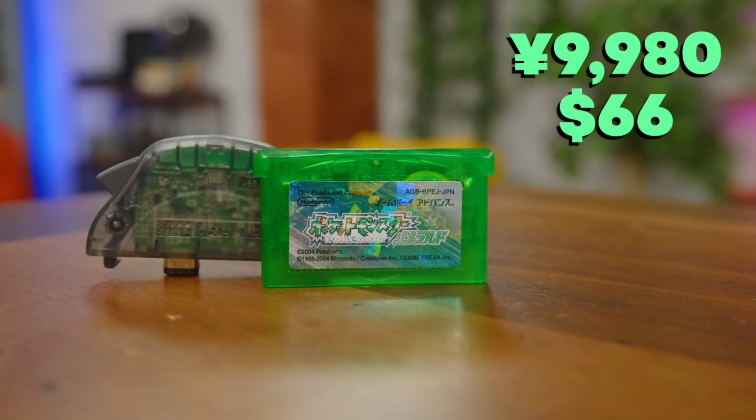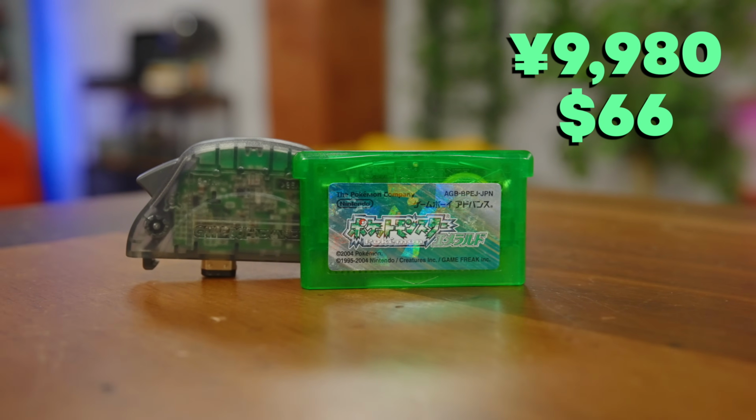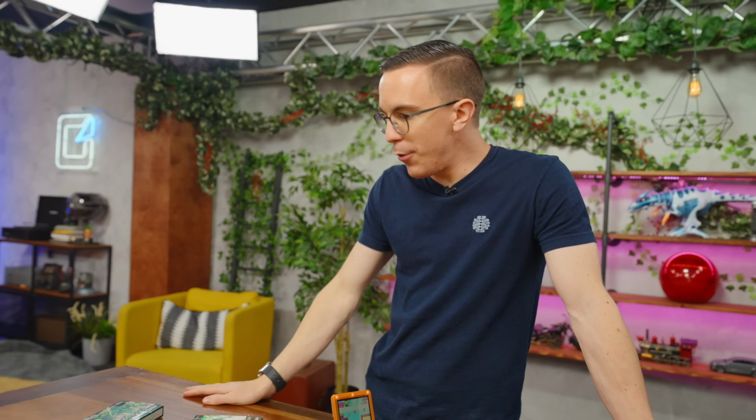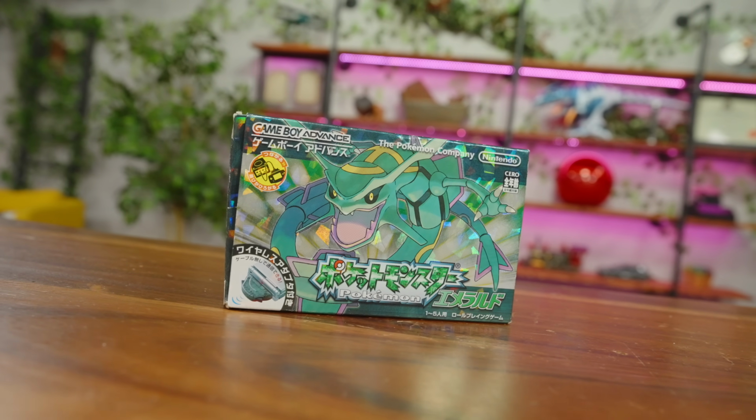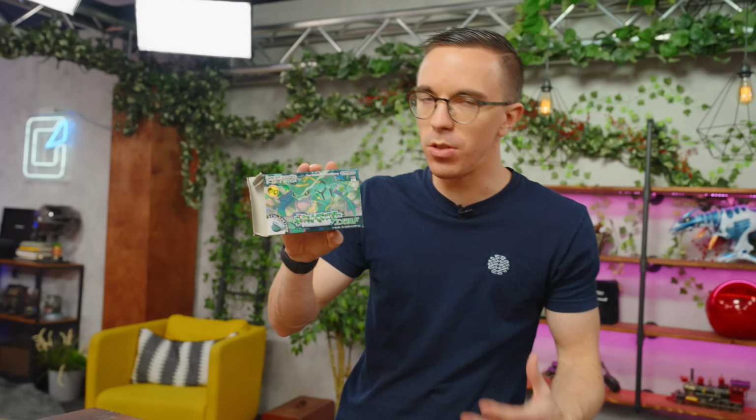How much did I pay for this copy of Pokemon Emerald complete in box? So it was just under 10,000 yen, which is roughly $66 US. If you want to buy a complete in box copy of Pokemon Emerald, I bet that would cost you like $300. I'm not even exaggerating. So the fact that we can get this for a fraction and it comes with more stuff, it's cool. Plus, this holo pattern makes me feel something inside that I haven't felt since the year 2005. Joy.